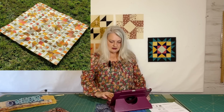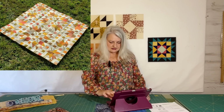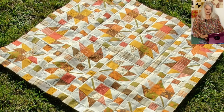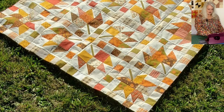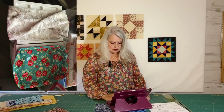Very pretty. Wow, you should write patterns, Deborah. Very nice. Maple leaf there, and she's got a multi-block border and sashing. Very pretty. It'll be very cozy once you get the flannel on the back. And then later on, Dolores sent us something else that she was working on.